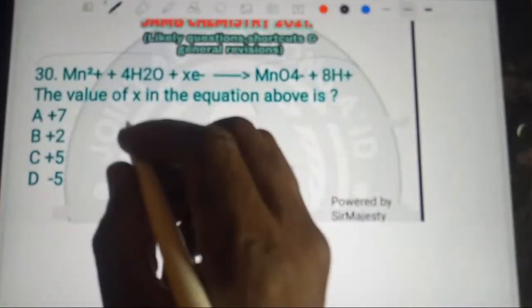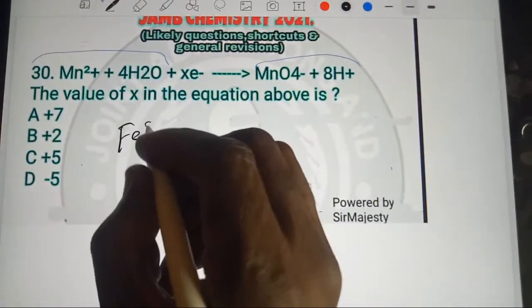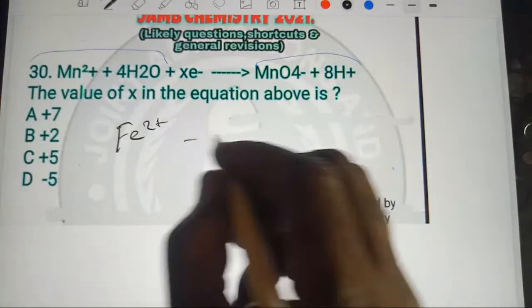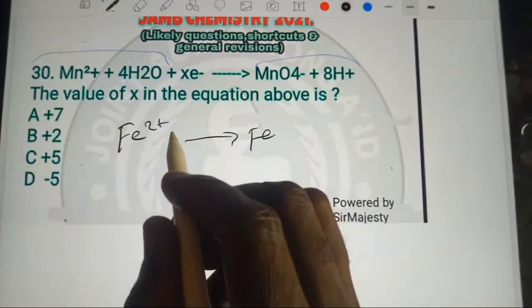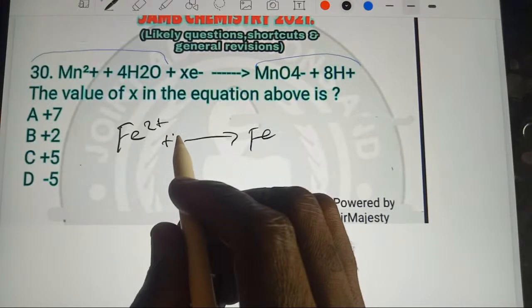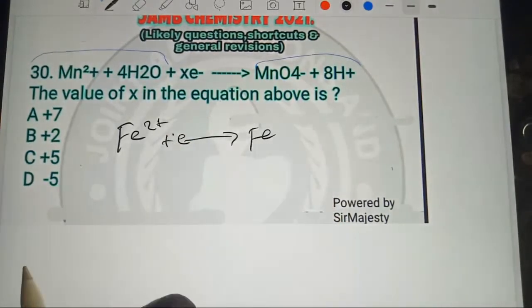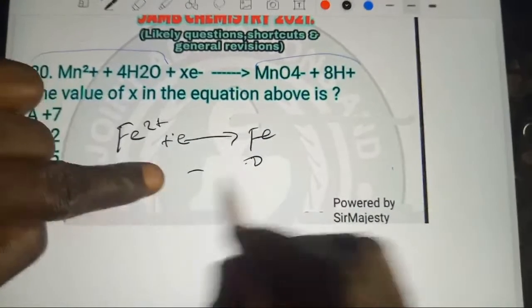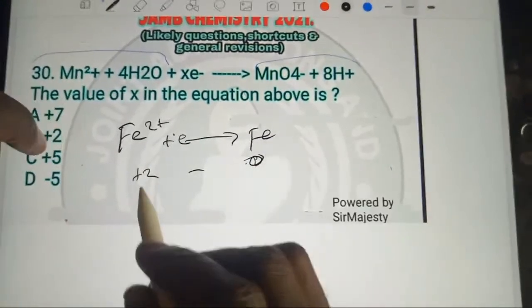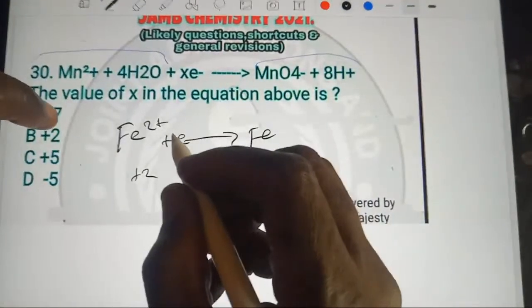If you are told this is Fe2+ to become Fe, here the total charge, there will be something here plus how many electrons will be here. To find it, just say this is plus 2 here and this is 0. So 2 minus 0, because there is no charge. 2 minus 0 automatically becomes 2.